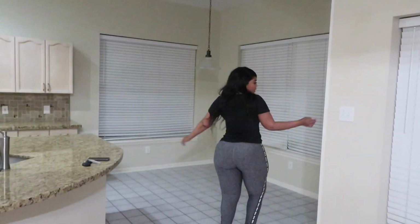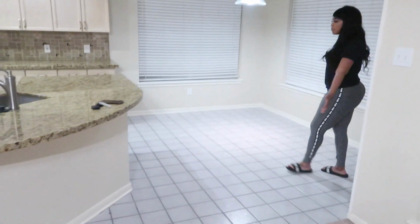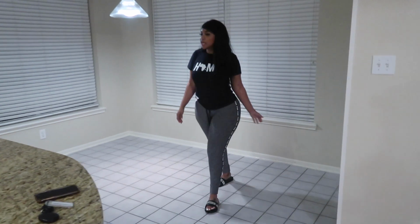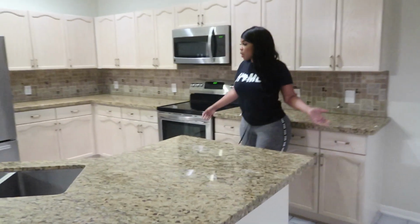Then this is where my kitchen table is gonna go, the breakfast area as they call it. So my kitchen table will go right here. And then this is the kitchen. The kitchen is just open.